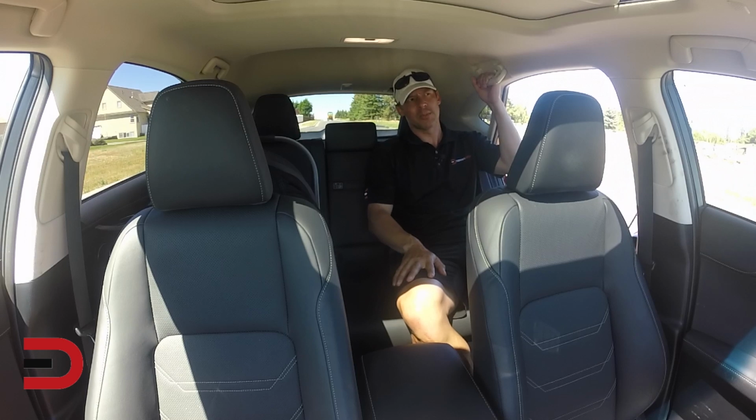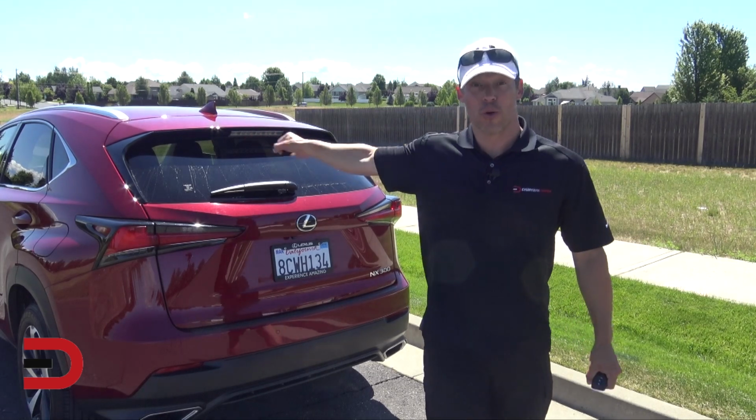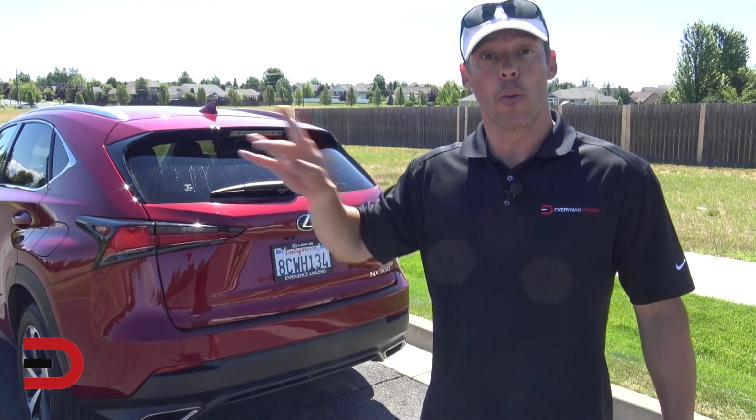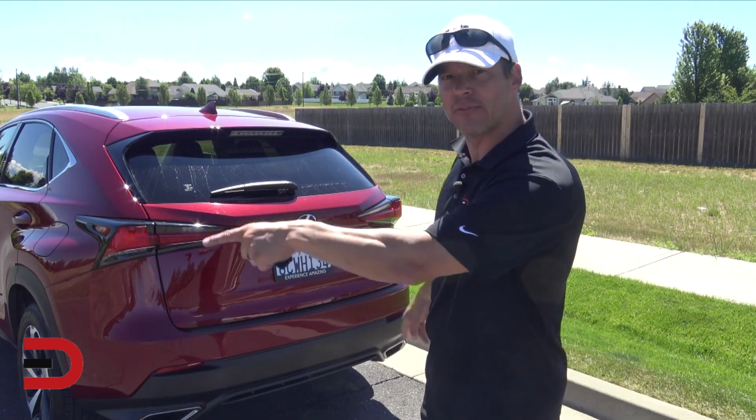Experience some turbulence. Let's take a look at the cargo room and trunk space. I mentioned there's 3 ways to fold down the back seats. There's also 3 ways to open, actually 4 ways to open the lift gate. There is a push button just left of the steering wheel.